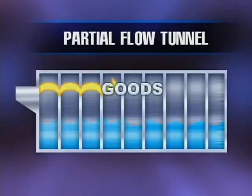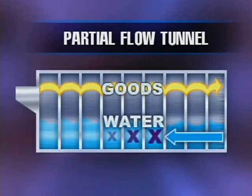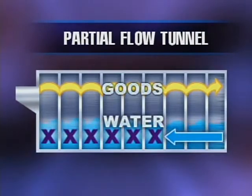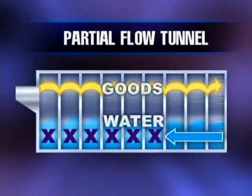Newer partial flow tunnels use solid partitions and shelves throughout the washer in an effort to provide complete batch separation. However, counterflow is impossible in these zones, resulting in poor dilution and diminished wash quality. The dirt and wash chemicals are carried forward, along with the linen, with no dilution at all. Later dumps and fills cannot remove all the contaminants without using excessive water.